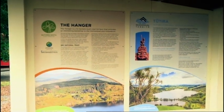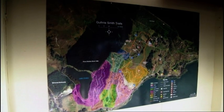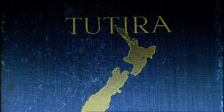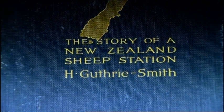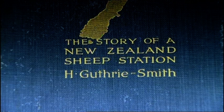The property was originally owned by Herbert Guthrie-Smith, and he had about 20,000 acres to start with, and he leased further land. At its maximum, he was farming 64,000 acres, and he was fascinated by the life that was around him and the effect of man on the land and the landscape. He wrote a world-famous book, Tutira, The History of a New Zealand Sheep Station, which is recognised worldwide as a wonderful naturalist volume and has been used as textbooks around the world.